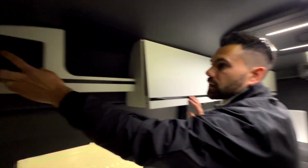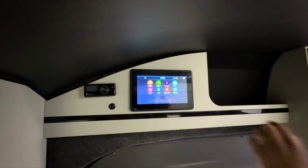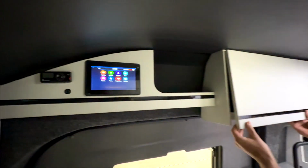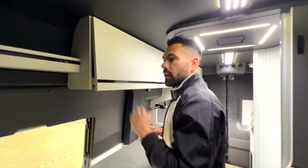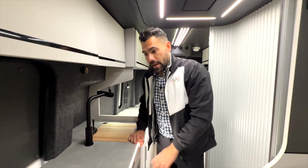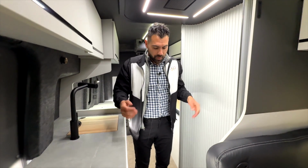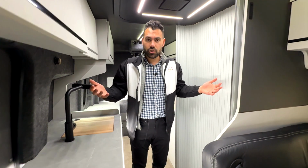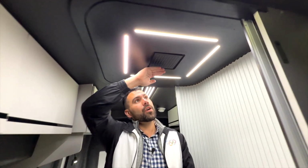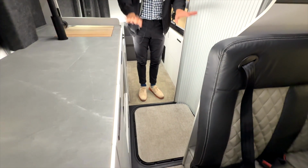Here's our Firefly system that monitors your tanks, your AC and your furnace, all your lights, your fans, everything, diagnostics capabilities, really nice. Now, one of the highlights of the van is our bathroom and shower setup. So I'm actually standing in our shower right now. You can see an integrated rainfall shower head from the ceiling. This is in traditional camp mode.